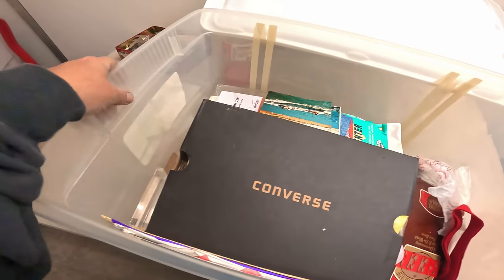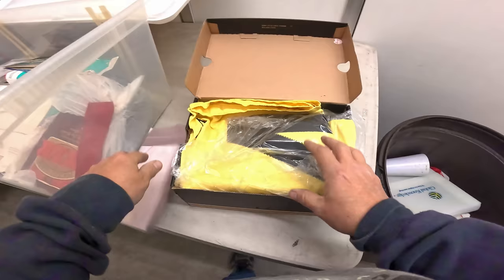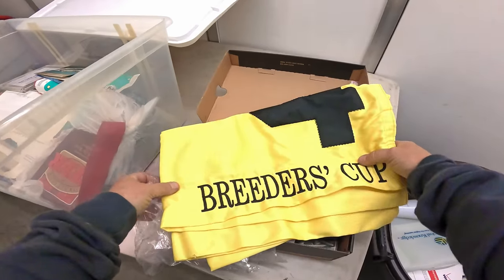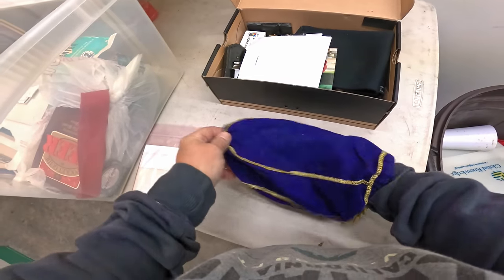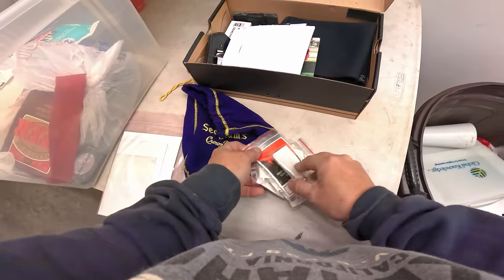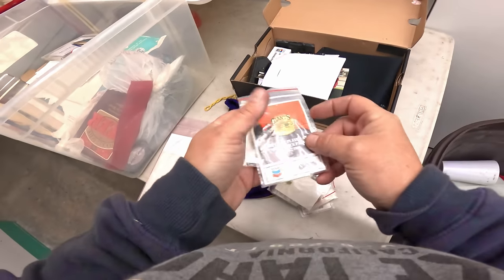Okay, shoe box. What we got? Photo. Breeder's Cup. Huh. Ooh, what's this? Oh, this is looking kind of interesting again. Oh, what's this? Come on, Seagram's bag. Yes. I know exactly what these are. These are all sports pins that 76 would give out.